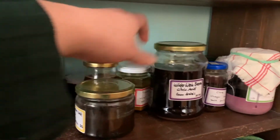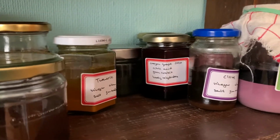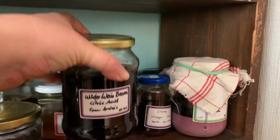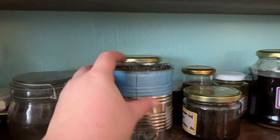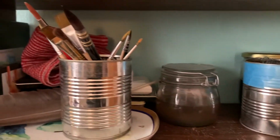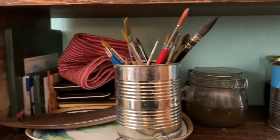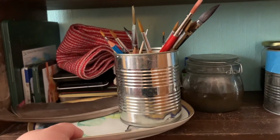Mushroom ink, what else do we have? Dye from the Virginia creeper, turmeric ink, Oregon grape, cloves. Next to them, a little thing I rigged up from an empty can and a bit of wire, and it holds my paintbrushes when they dry. Speaking of brushes, behind that are my watercolors.